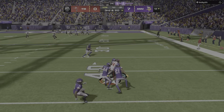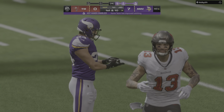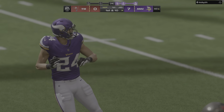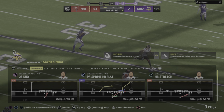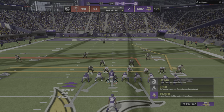Oh, and his early struggles continue. Here's another one intercepted, picked by Cameron Bynum, and they are going to set up shop at the 40-yard line. Well, they're certainly not giving much help to their defense, are they? Because for the second time now, that D has had to run back out on the field early after an interception. And remember, on the last drive, the opposing side took it in for 6 after that interception.